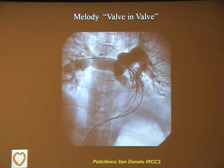This setup, as mentioned by Sandro Frigiola, is probably the ideal and the easiest way to put a percutaneous valve, because we have a metal or rigid cage of the bioprosthesis that the surgeon put before, and that's the ideal reference point and landing zone for putting a percutaneous valve.